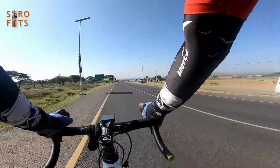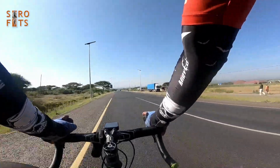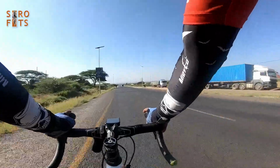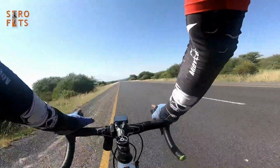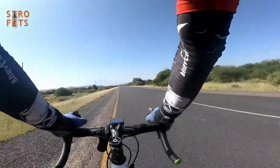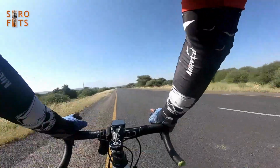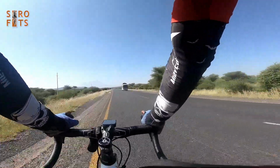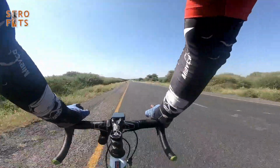There's a bit of a climb somewhere, but Oldonyo Royasambu, which is now at the end of the reserve, is where some proper work is to be done. There is a climb of almost 10 kilometers, a very long one, and after that, Arusha will be like 30 kilometers from there.